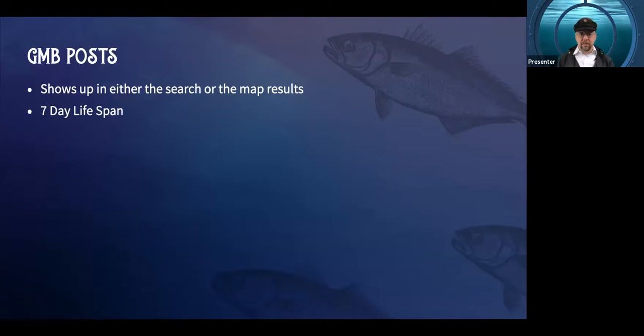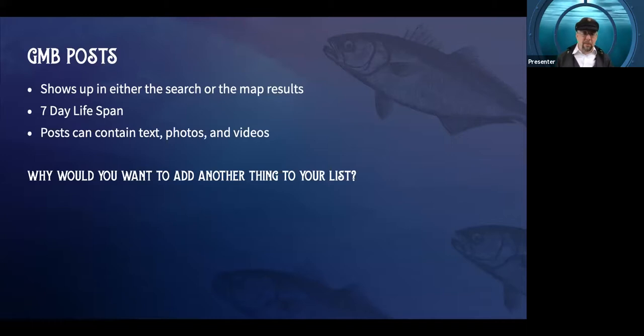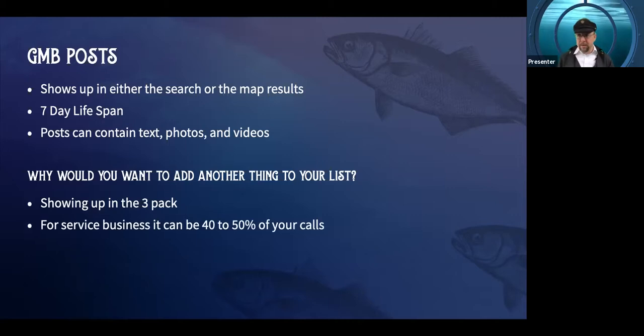To make sure your business is publishing content often, there's a 7-day span on each of the posts. So when you click through, you can just go see the older posts, very similar to social media as we know it on Facebook or Instagram. Your post can contain text, photos, and videos. Now people ask, well, why do I want to add something else to my plate? I've already got enough. Well, it's all about getting into that 3-pack or the map pack. And if you're a service-based business, like what most of my clientele are, that can be 40 to 50% of your calls.